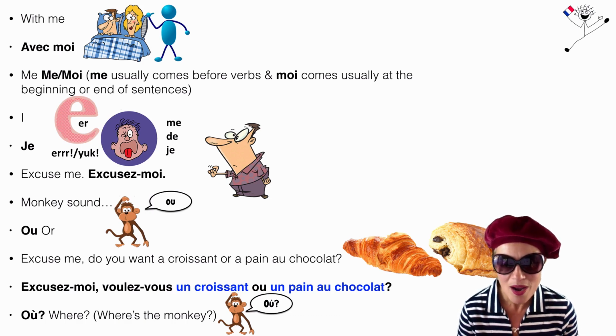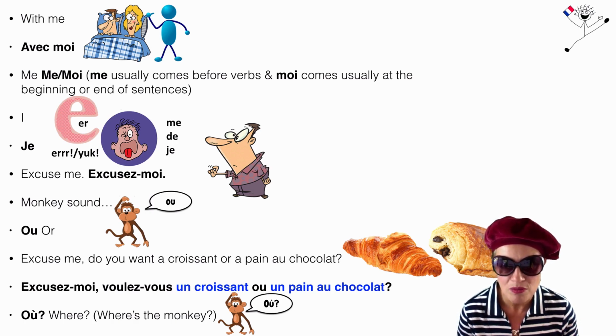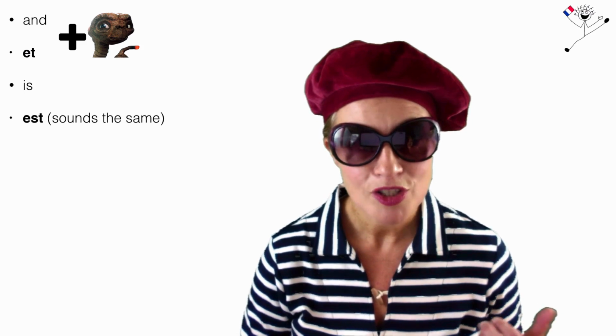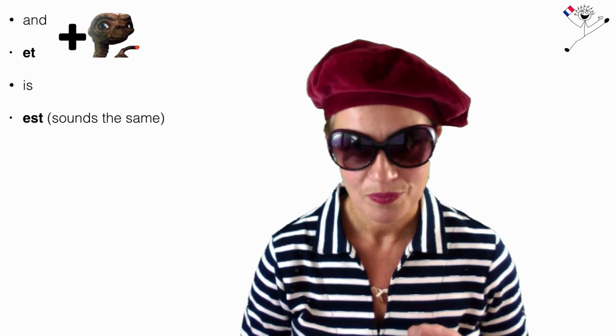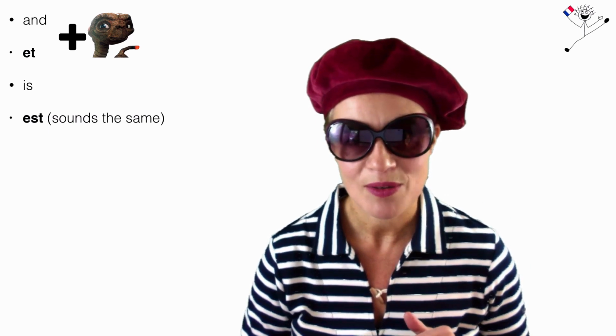Now it means where? Where's the monkey? So imagine that little accent above the U is the branch for the monkey to swing on, looking where to go. Où? Where? And, E-T, is also pronounced the same way as is, spelled E-S-T. Don't hear the T, do we? Both the words and and is are pronounced eh. And is spelt E-T, and is spelt E-S-T, but they sound exactly the same.